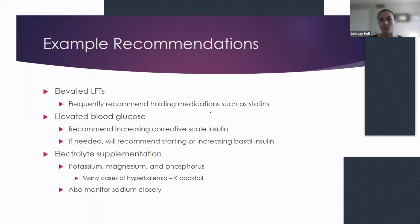Our goal is 140 to 180. I'll recommend increasing corrective scale insulin if they're consistently above 180. And then if needed, sometimes we need to start these patients on basal insulin. A lot of our patients are on steroids, which will increase their glucose, and just being very sick. That's something I very frequently monitor.